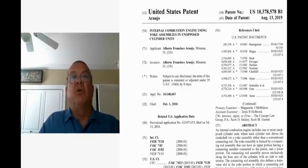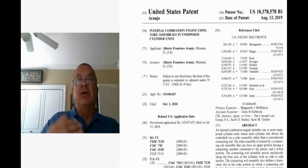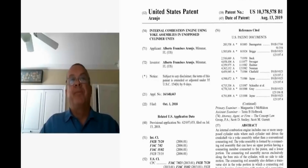These things have been done, with a lot of problems associated with that design. And then it continued to evolve into two patents that we have right now that are patent pending.